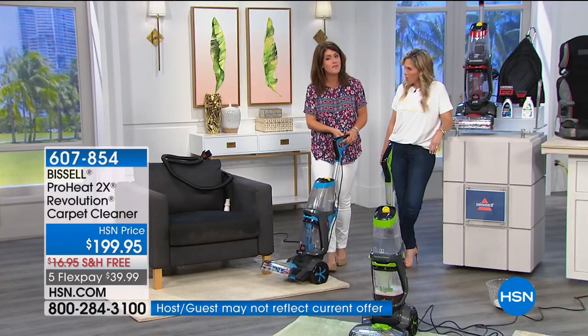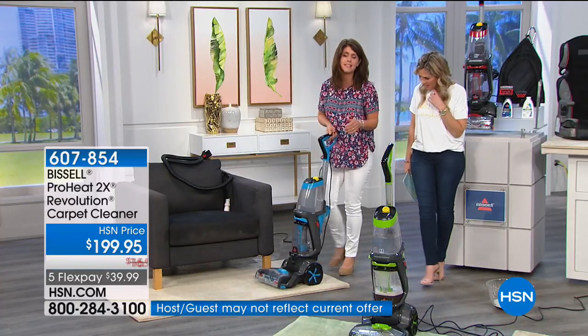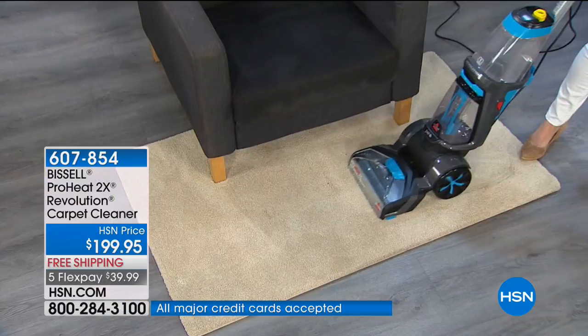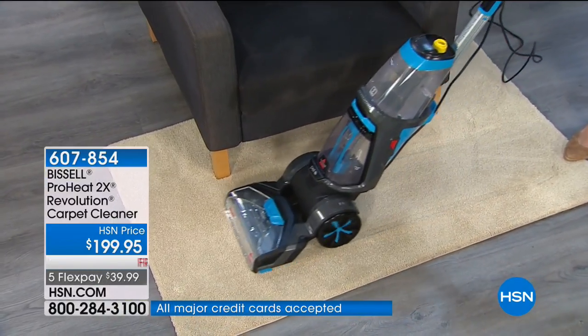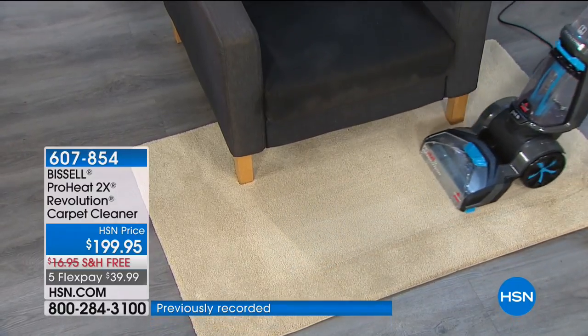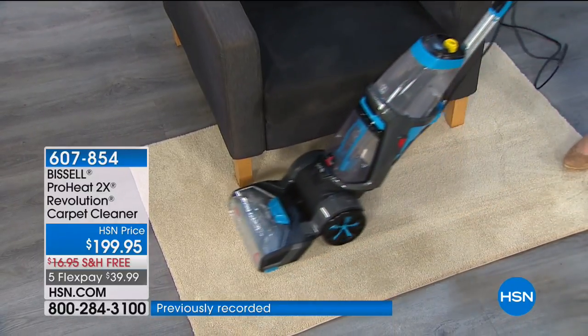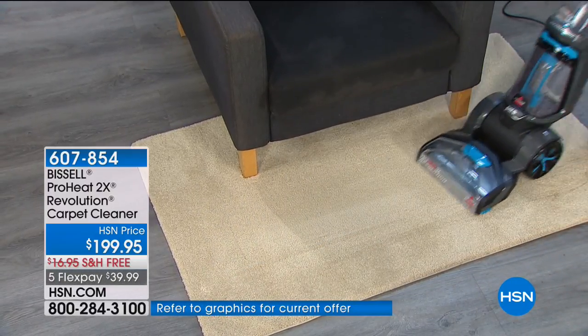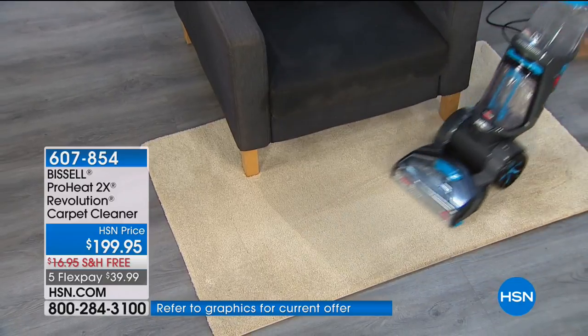Guess what? High traffic area, pet area, pet accident, baby spill. We're gonna go ahead and we're gonna deep clean this area. It's gonna be dry in under 1 hour. No way. But watch what's happening. As I'm in this express clean, I'm still deep cleaning. I still have heat wave technology, but it's putting that perfect amount of solution. So now this carpet will be dry in under 1 hour.